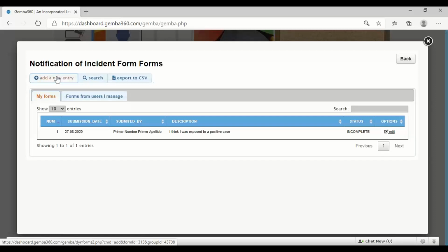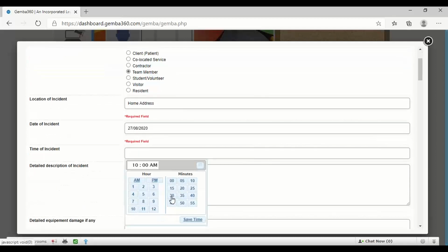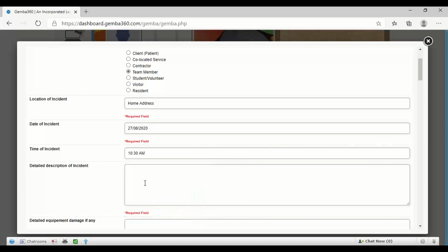From here, you're able to add in a case of what's going on. So what I'm going to add here is a case where, as a staff member, I've come into close contact with a person with COVID-19. So quite simply, I'm going to say I need to inform my workplace about this and document it. In this case, I am a team member. The location of the incident was at home, and I'm just going to put home address. Then we're going to put in that it happened today. The time of the incident was, let's see what time it is, 10:30. I'm going to save this, it just happened.